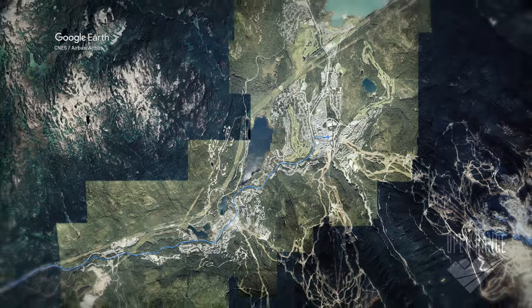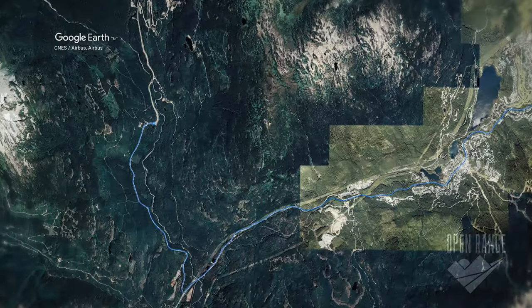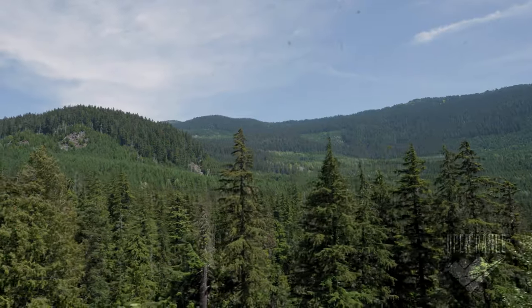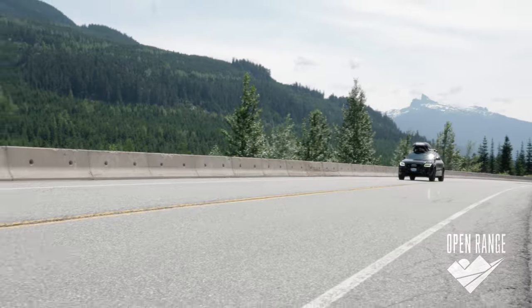What's going on, y'all? I'm Tyson with Open Range Studios, and we are out here cruising down Callaghan Road. I'm here with Jeremy Dubs of Funner Projects, and we're on our way to Alexander Falls, but we're hoping to see some bears here on Callaghan Road. Hoping to get lucky, but either way, we got a dope little waterfall at the end.